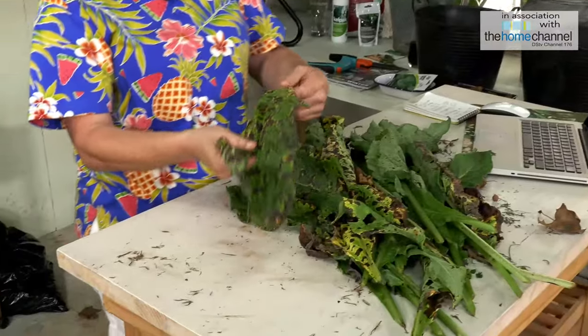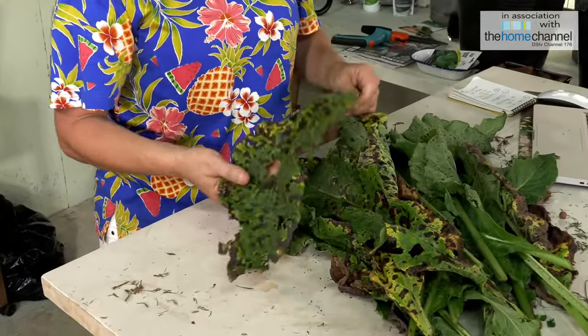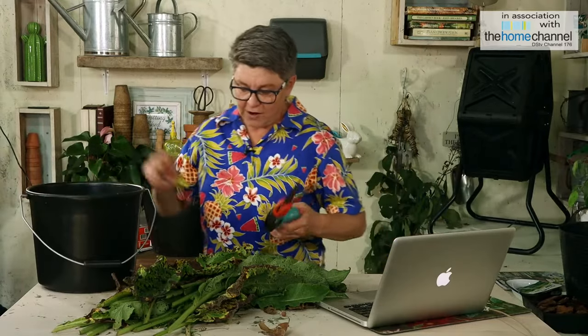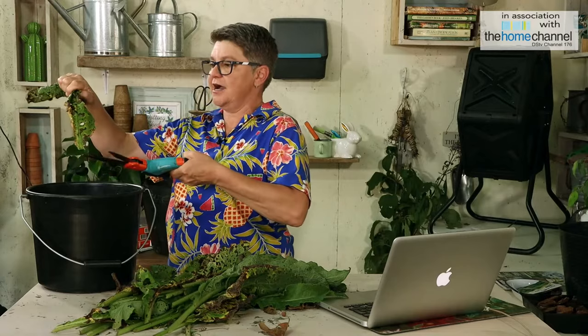The leaves at the bottom always start getting a bit manky like this, but it's fine. You break them off and you use them. How do you use them in your garden? Well, there's several ways. So why is it important? Well, comfrey is very, very high in nitrogen, exceptionally high nitrogen.